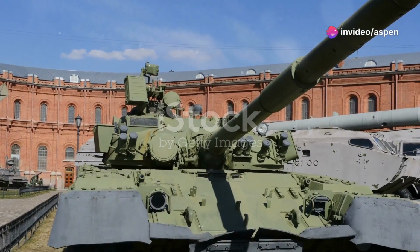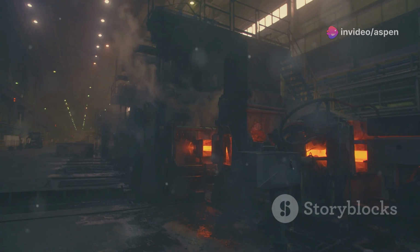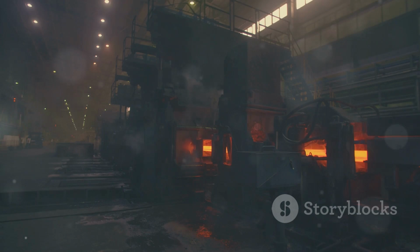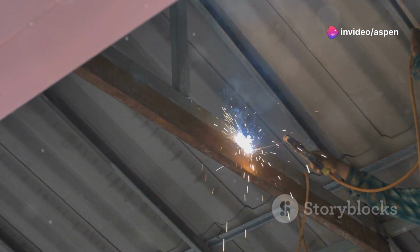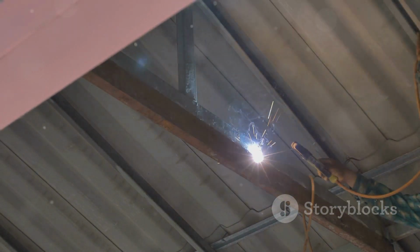This type of armor was favored for its simplicity and effectiveness. It was made by rolling large pieces of steel into uniform plates. This process ensured that the steel had consistent properties throughout. These plates were then cut and welded onto the tank's chassis and turret. The assembly process was labor-intensive but crucial for the tank's durability.